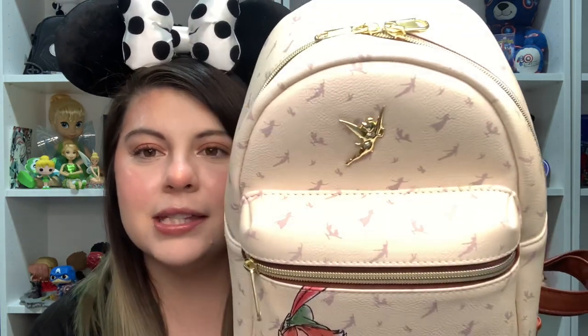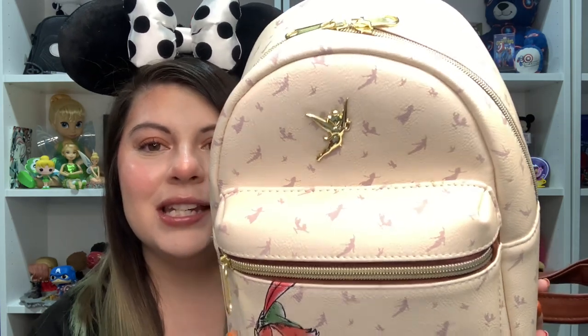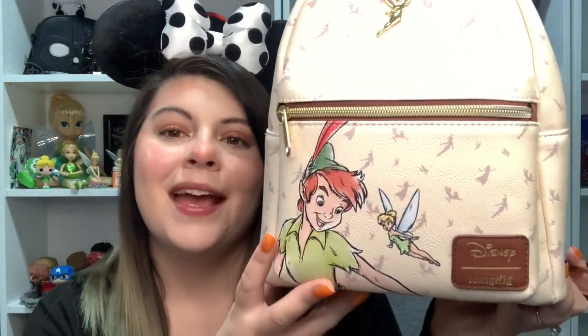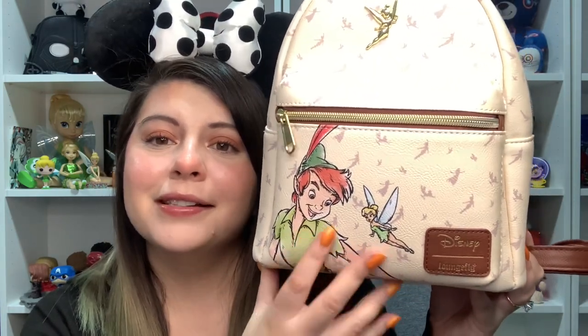So the first one I have here is this one. I love this one so much. Look at it, ta-da! Sorry for the harsh lighting, but it's so stinking cute. So it's this beigey cream color, and it's an overall print of the silhouettes of the Darlings. I don't know if you guys can see that. It has Wendy, John, Michael, and then Peter and Tink. You have Tink right in the center right here in gold. The zipper has a brown lining. You have the Disney Loungefly. And then of course on the pocket you have Peter and Tink. I ship it so, so stinking much.